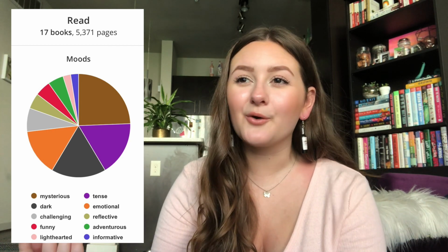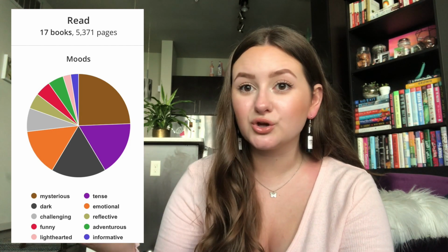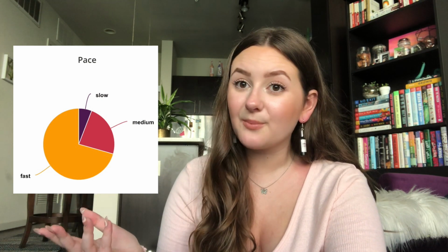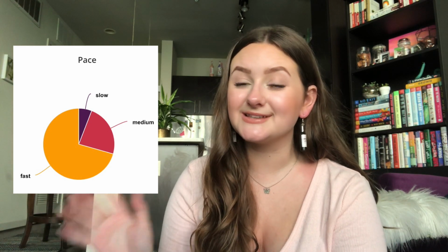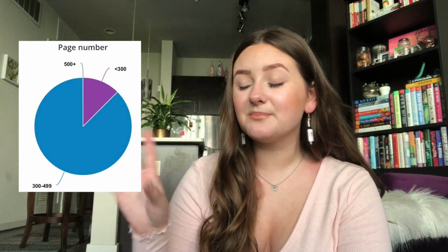Pretty typical for what I read every single month. Mysterious, tense, dark, and emotional tend to be my top emotions. Here's the breakdown of the pacing. I did end up reading a couple slow books this month, which is a shock because, as we know, I usually just stick to the fast-paced ones. Here is my length or page number breakdown. I mostly read medium-sized books, like between the 300 and 500 page mark, but I did have a couple that were under 300.